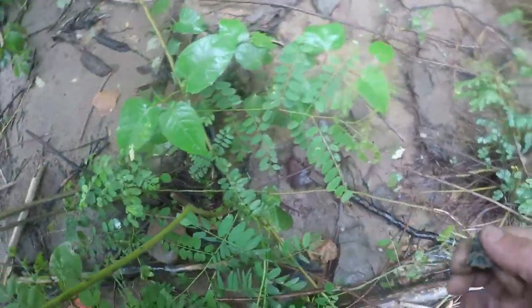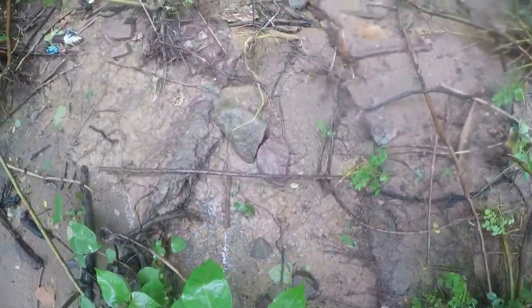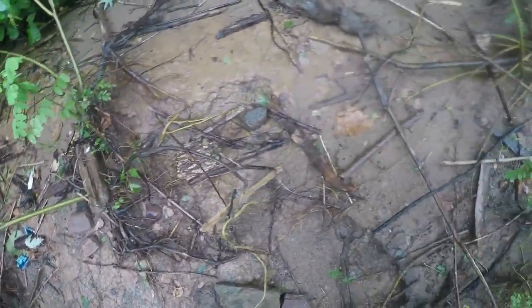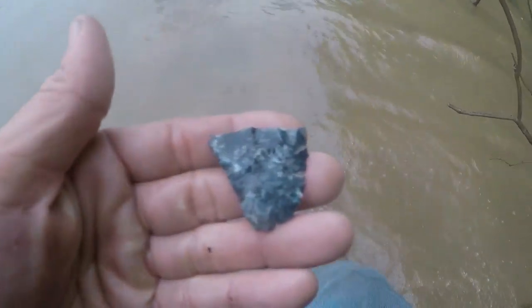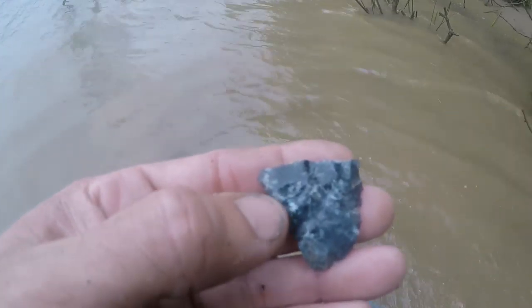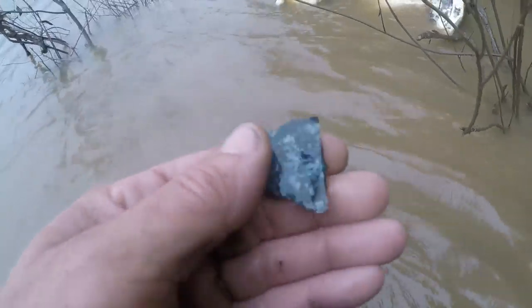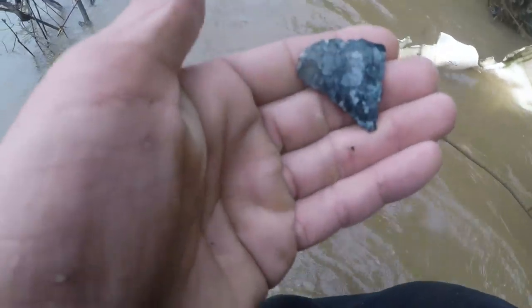And that one, I thought I had something there. I'll wipe this off in a minute and show you. It's beautiful, Coshocton flint. I mean, it's beautiful. Yeah, look at that stuff. See how it's kind of blue with white and black? It's just beautiful, high quality material. It feels like porcelain. It's real smooth.